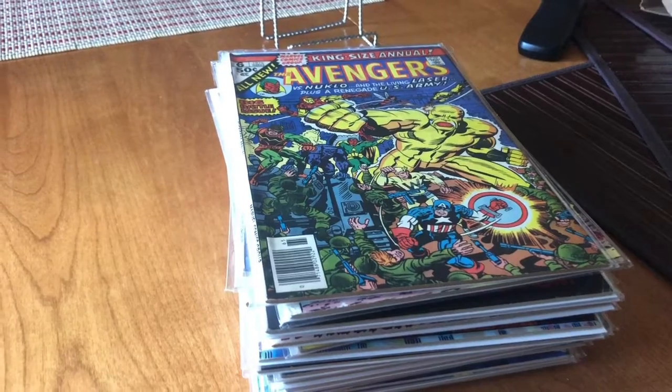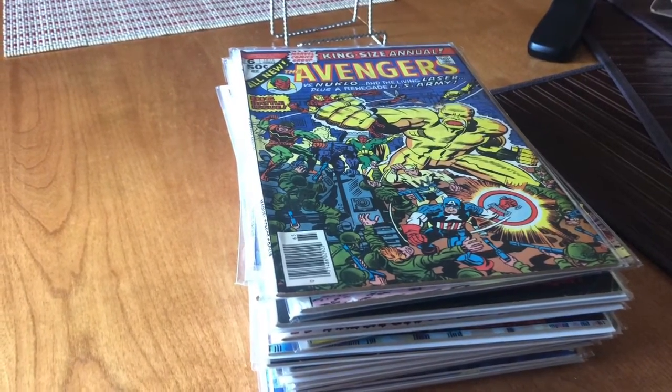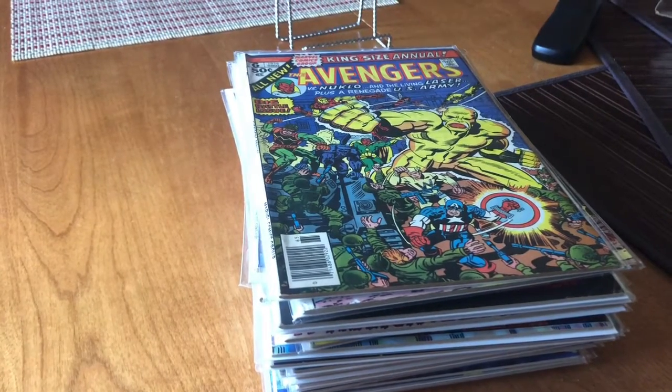Just got a little bit of a mail call for you guys today. Nothing too crazy, but I got a couple things in the mail. I got one today and I got one on Friday. Just wanted to show you guys.